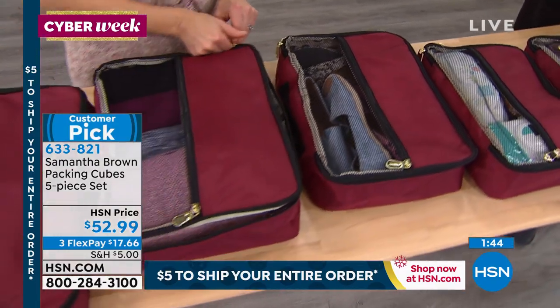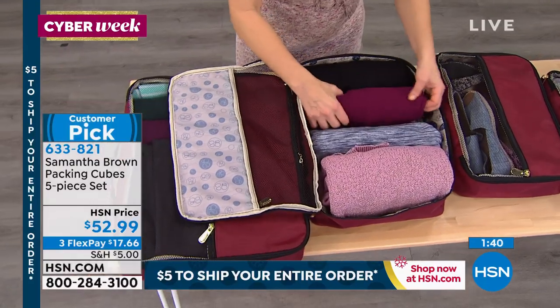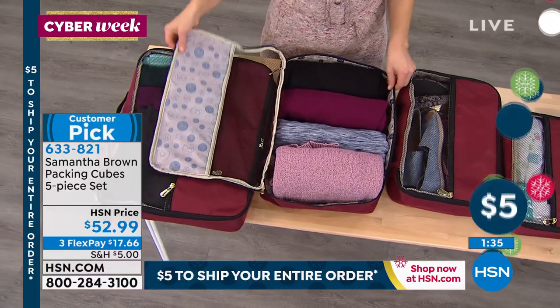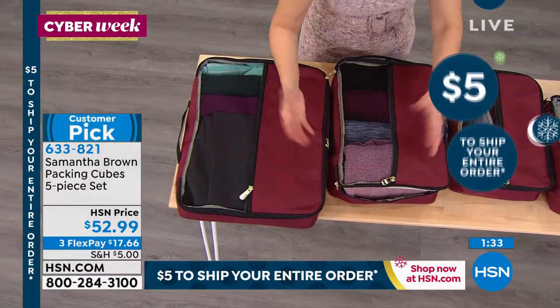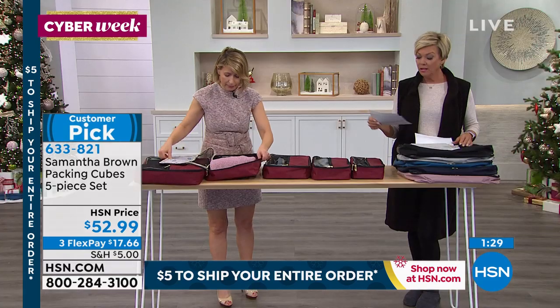In fact, can I read a couple of the comments? Absolutely. I love hearing what people say. This is such a perfect gift, because everyone needs organization in your life. And even if you're not using them for travel, you can use it to store your sweaters in the summer or your summer stuff in the winter. Right. But you've got plenty of space to work.